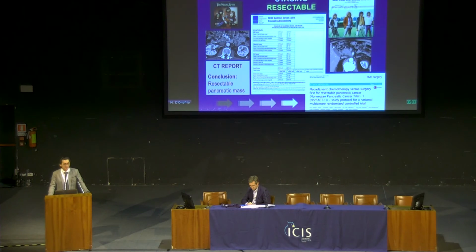We have a resectable lesion, and in this case, we have an infiltration of the superior mesenteric artery. We can fill the template for sure. We need to cover everything. And please do not conclude, do not report that the lesion is resectable. This is not our task. We have to describe the situation and discuss in a multidisciplinary meeting what to do.